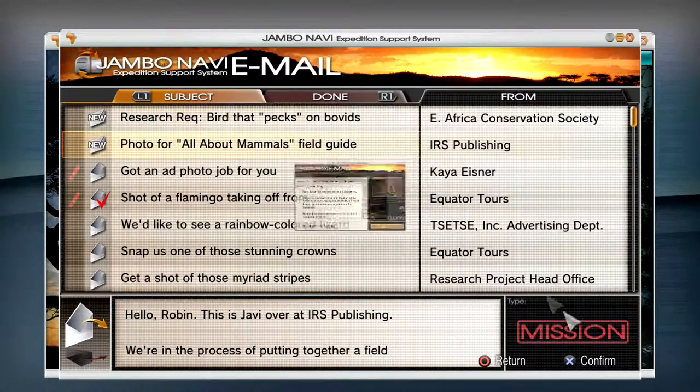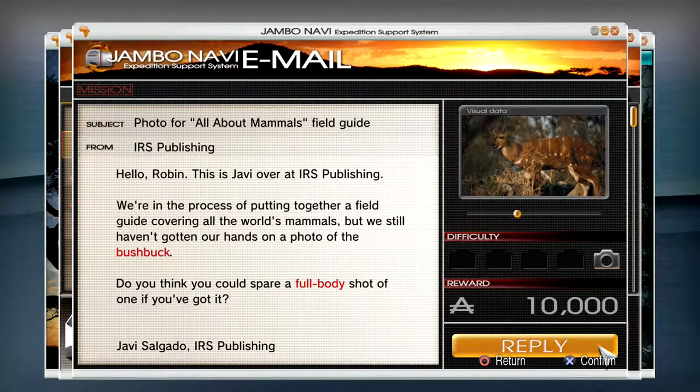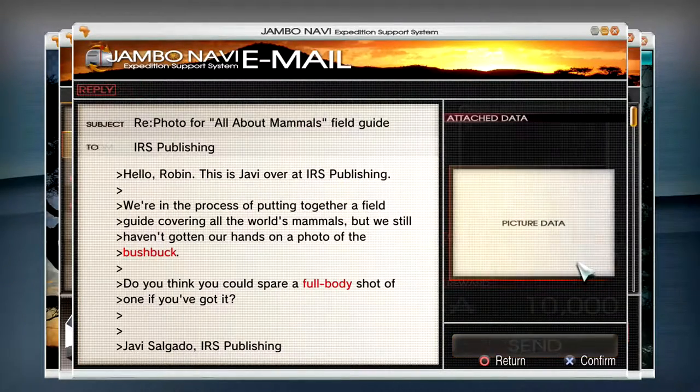All About Mammals Field Guide. Hello, Robin. This is Javi over at IRS Publishing, the same guy who wanted the African buffalo before. We're in the process of putting together a field guide covering all of the world's mammals, but we still haven't gotten our hands on a photo of the bushbuck. Do you think you could spare a full body shot of one if you've got it?